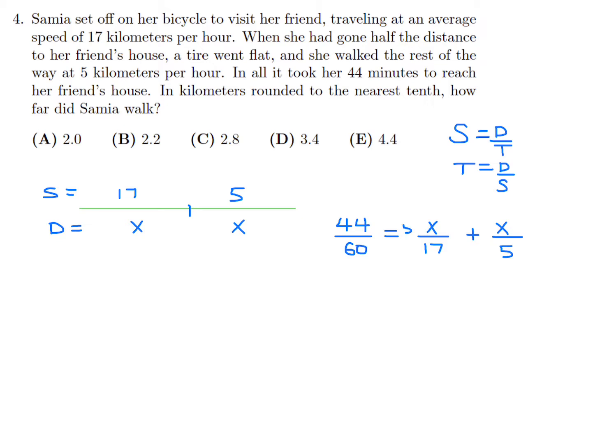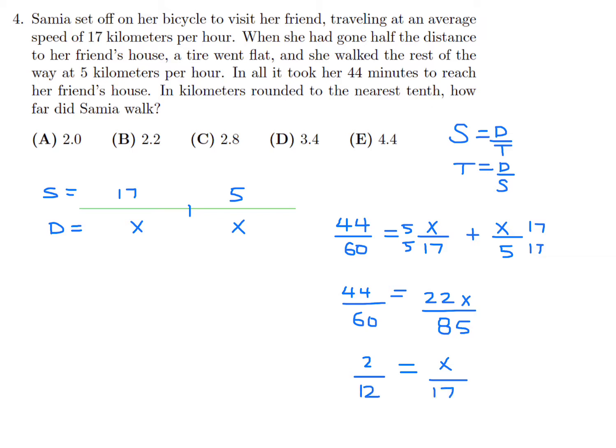All right, so top and bottom by 5, top and bottom by 17, and this would give me 22x over 85 is equal to 44 over 60. Well, 22 goes into 44 exactly twice, and both of the denominators are divisible by 5, 12 and 17. So that means 34 is equal to 12x, so therefore x is 34 over 12. And that is approximately 2.8.